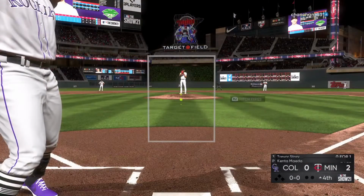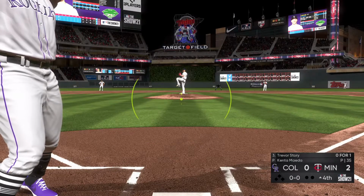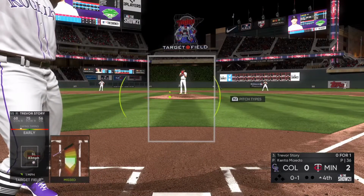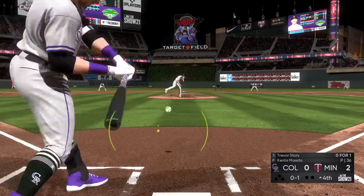All set for the start of the 4th. And stepping in, leading off for the Rockies, is fleet-footed shortstop Trevor Story. 0-1 the count. You know, these next couple innings are really important for these guys. I know they're only down by a couple, but they need to get something going on offense to keep pace, even though it's early.